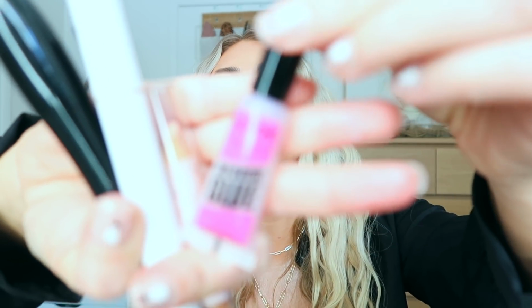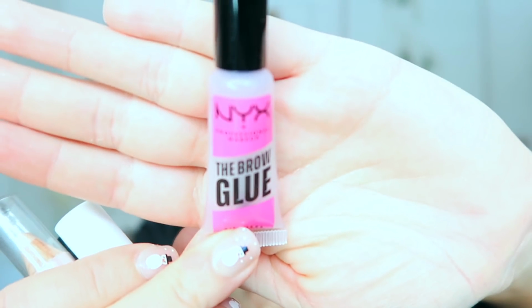And then when I'm not wearing any makeup, or when I remember to do my eyebrows before I do my foundation, I've been using the NYX Brow Glue. But you cannot use this after foundation, I feel like, because then it jacks up the foundation and it looks all colored and creamy and messy. It just doesn't look good. So you have to use this first and then do your foundation afterwards, because otherwise it just doesn't look very good.